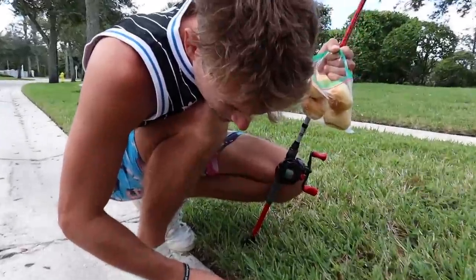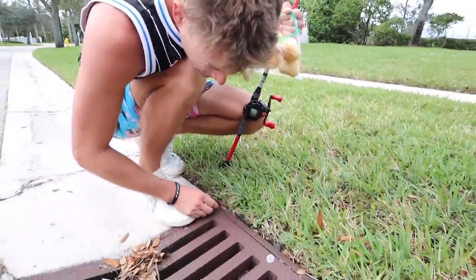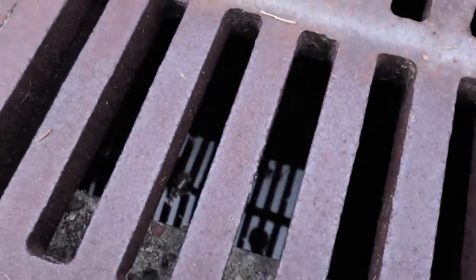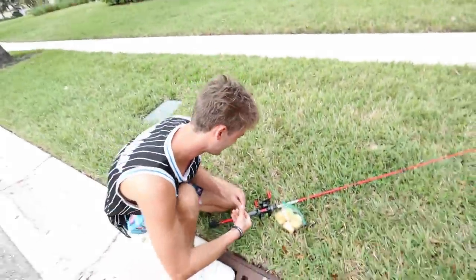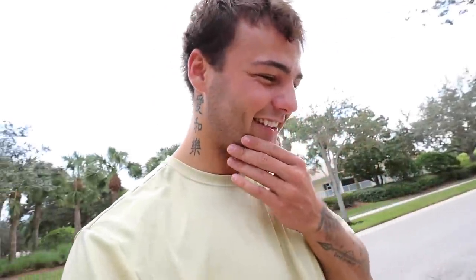I used to drop bread down here, dude, and it would take like no time and they would be all over. Oh, that's deep. This one's way deeper. Oh, fish are eating it. Swear to God. Look at the piece of bread. Oh, see it? Yeah. Oh, it's gone. Oh, dude. This is gonna be amazing. Okay. That is crazy. That is so crazy to me.